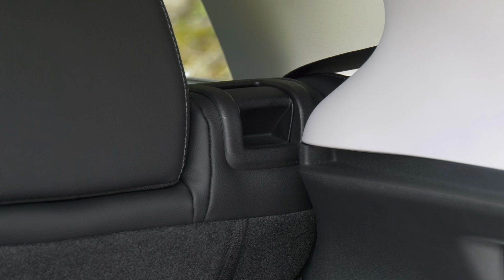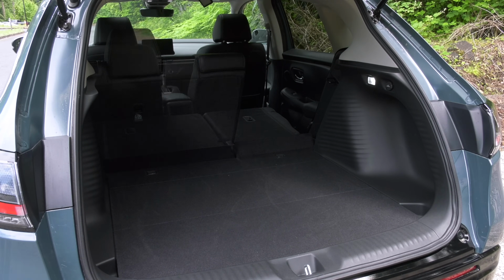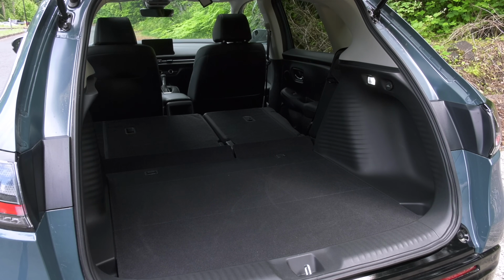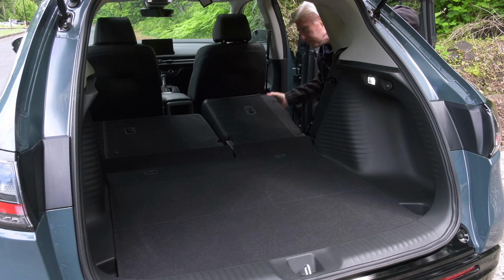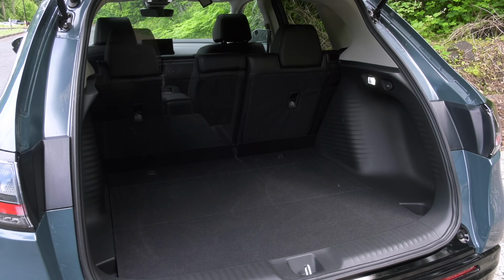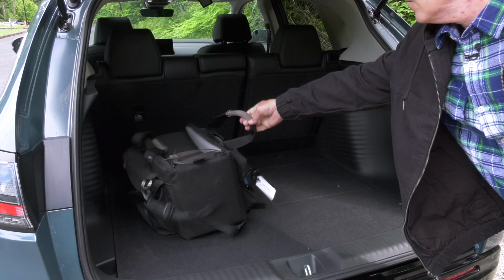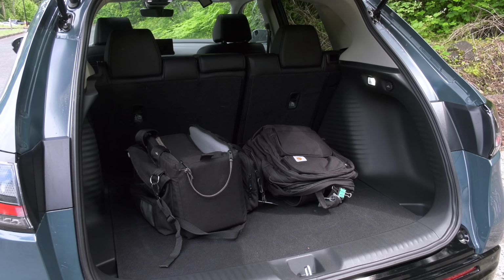The seat releases are an easy reach, and the floor drops flat, which is good for transporting long breakable things like mirrors. Ask me how I know. In max cargo mode, there's 55.1 cubic feet, no bigger than the first HRV. Flip those seats up, and 24.4 cubic feet is a decent amount of room for a smaller car. My camera bag is a bit smaller than a carry-on suitcase, and the backpack is on the larger side. No TP, but I can give you scale.